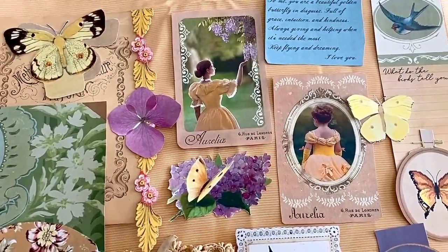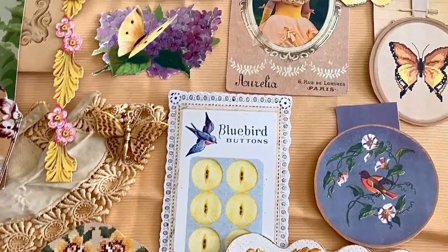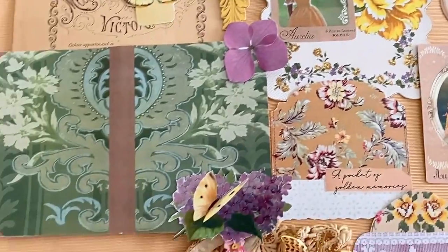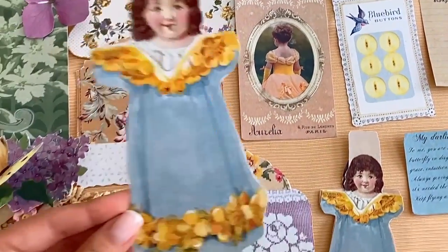Her favorite colors of purples, golds, greens. She loves being surrounded by flowers, by birds, by pieces that remind her of her sisters and her childhood. Since we have a pocketbook version of Aurelia's story, as well as a tiny book version, there's also mini-sized ephemera pieces.